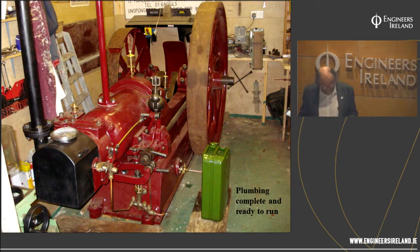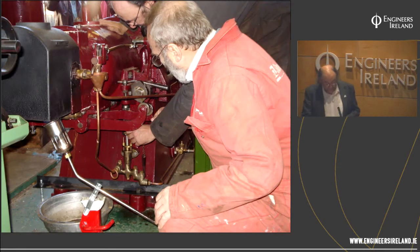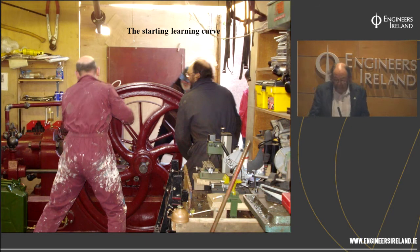So I fitted it all up and got all the plumbing together. And you can see the exhaust pipe on the left and the cover for the hot bulb to keep it warm after you start up and all that sort of stuff. All ready to roll. So you start fiddling around to see how it might run, and if it would run. And as one friend of mine said to me, of course it'll run, it's not supposed to do anything else. But there were various attempts made to get it started until we discovered the knack.